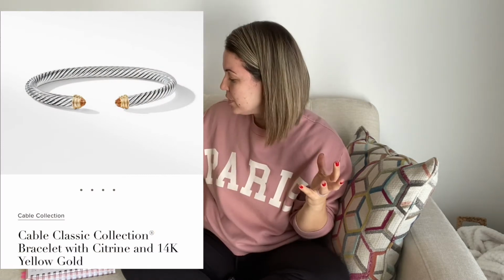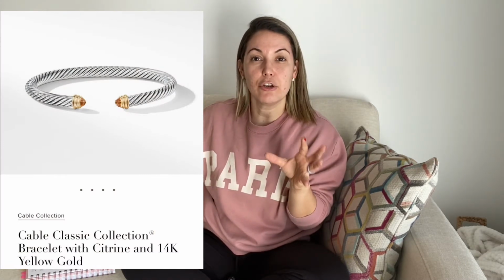So like I mentioned, we were there for a little bit, so I tried on a couple of pieces, and I did add another one into my wish list that I do still want to consider, and that is their classic cable bracelet, but with the citrine stones. That stone is very classic. It's very neutral in my opinion, so I feel like it would go great with that stack, or I can just wear it on my own, or maybe stack it with one or the other of the ones that I currently have.